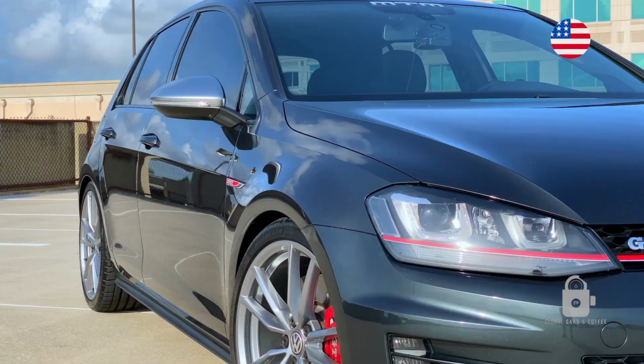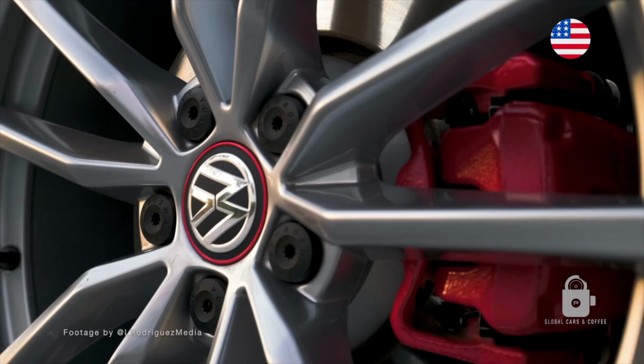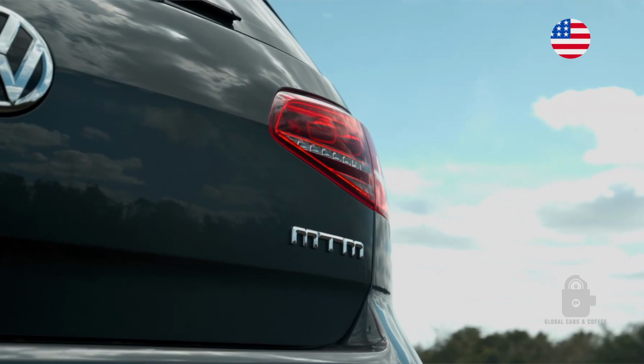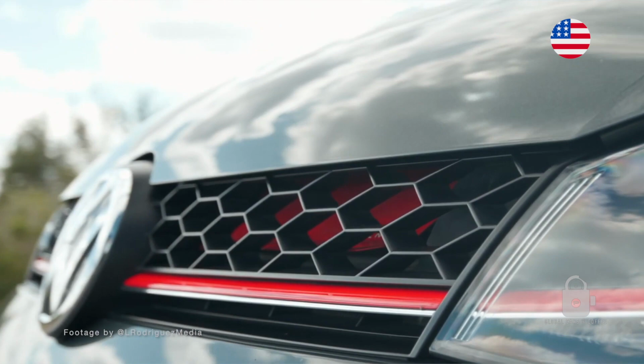The highlights include European headlights and taillights, as well as Golf R power folding mirrors and Golf R wheels. I also have a GTI Club Sport S exhaust, it's a very limited European only model, and I'm running a Stage 1 tune from my good friends at MTM, a very well-known tuner out of Germany. Puts the car at about 300 horsepower coupled with an Eventuri intake system.